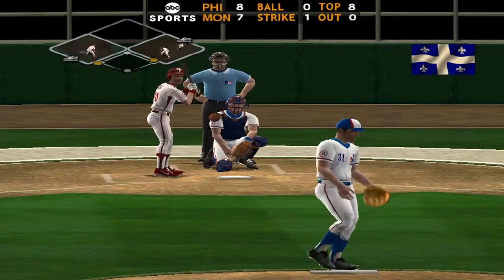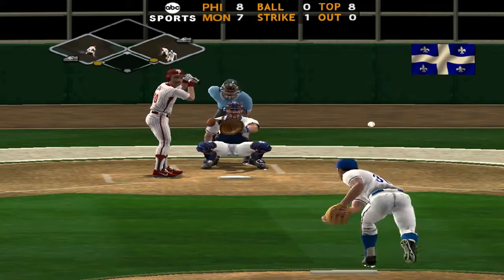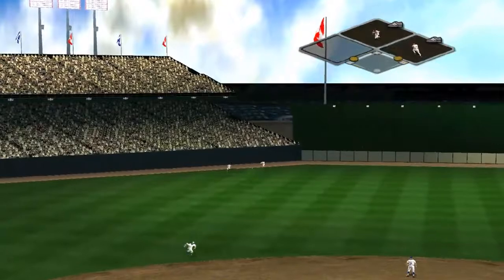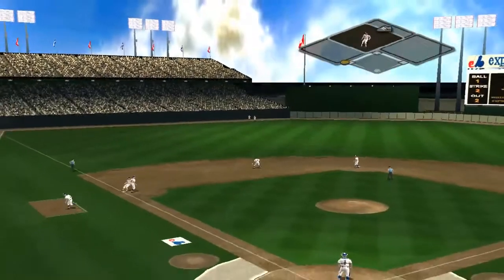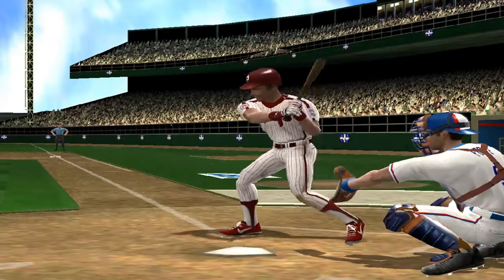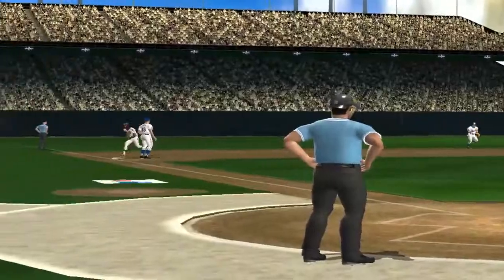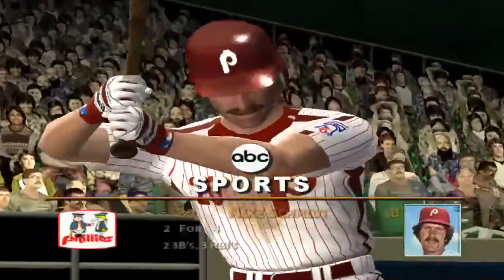Swing and a miss. The runner will score on just about any fly ball. And the pitch. Line drive up the middle. The run scores. So they score two on the triple. Pitcher doesn't fool anybody there. The triple. Next batter, Mike Schmidt.